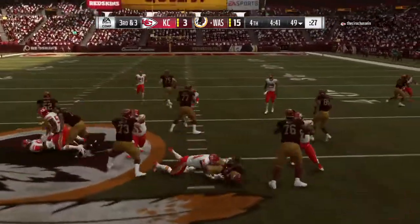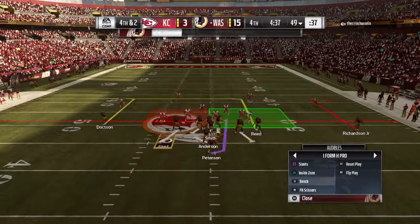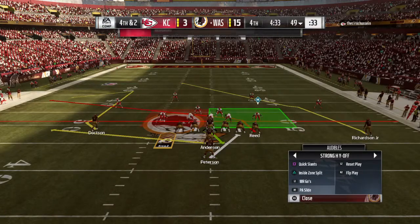They'll run it. Here's Peterson, and nowhere really to go there. He'll take this up just shy of midfield. Just a yard on the run there, and that's going to bring us to a 4th down.